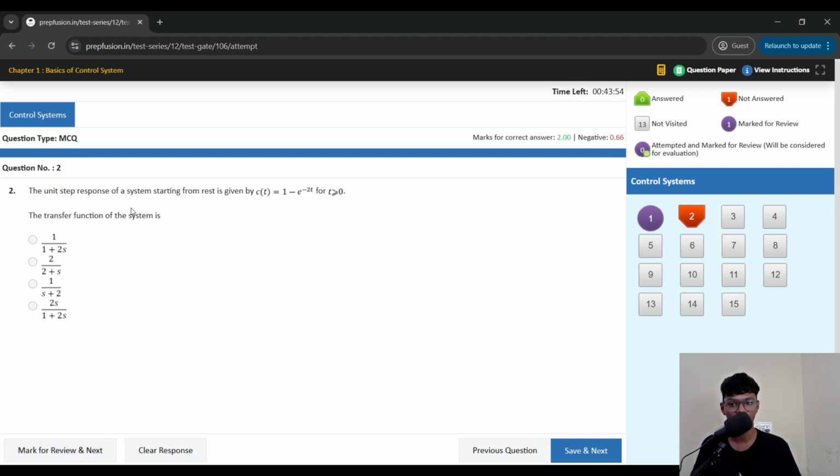Again, unit step response of a system starting from rest is given. Then they're asking the transfer function of the system. Do I know the relationship between unit step response and transfer function? I know, right? Unit step response is the integration of the impulse response, that is the time domain transfer function basically. If you know, that's great. If you don't know, again you can skip this question or mark it for review. That's how you attempt the test series.